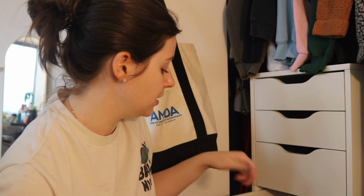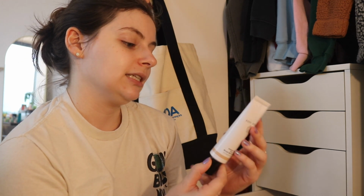Same with the Danessa Myricks one. I have the Bobbi Brown Vitamin Enriched Skin Tint in the shade Fair 2. This is the Hydromaniac Tinted Glow Hydrator from Urban Decay in shade Fair 20. I only have 2 concealers open right now.